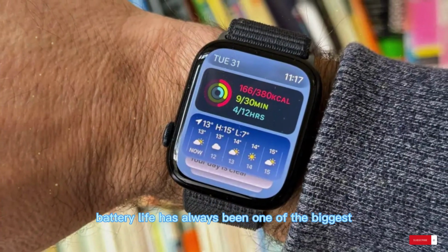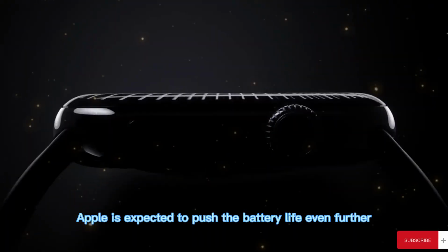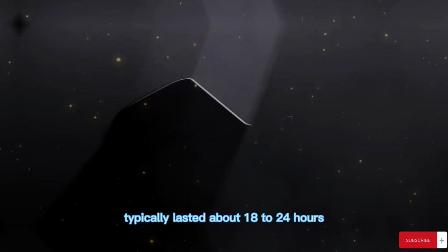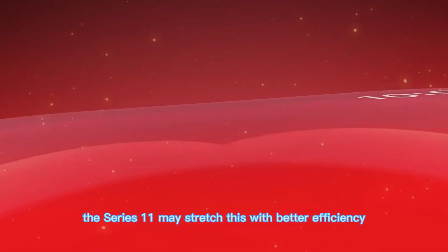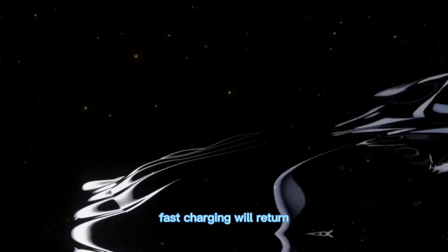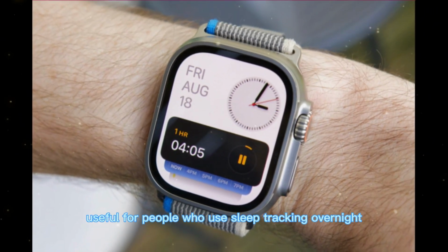Battery life has always been one of the biggest concerns with smartwatches. With the Series 11, Apple is expected to push the battery life even further. While previous models typically lasted about 18 to 24 hours, the Series 11 may stretch this with better efficiency. Some rumors suggest Apple could aim for up to 36 hours on a single charge. Fast charging will return so you can quickly top up the watch in under an hour, which is especially useful for people who use sleep tracking overnight.